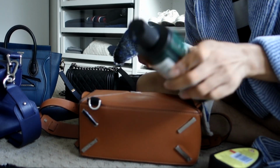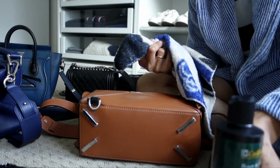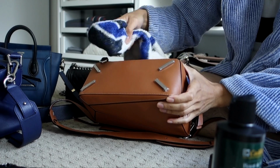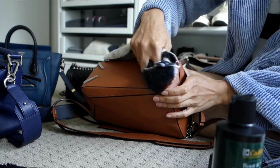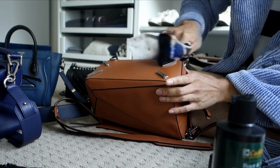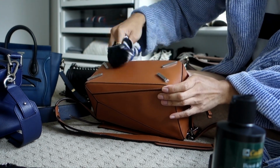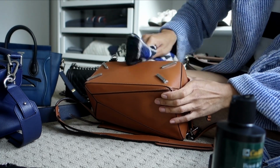And this Cadillac leather lotion is quite hard to find here in Australia. Most of them you have to order from the US. Maybe next time I'll buy the full-size version so I don't have to keep buying.